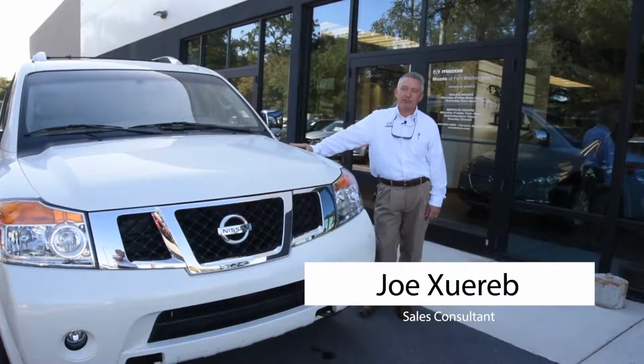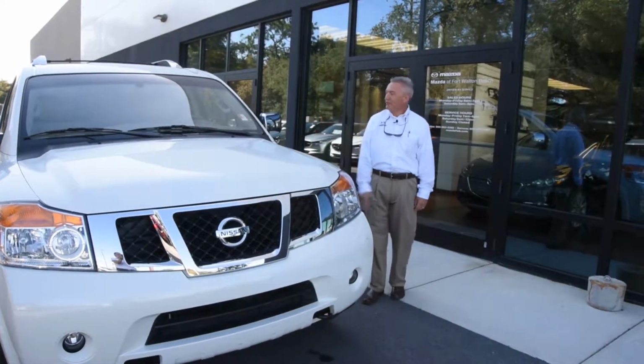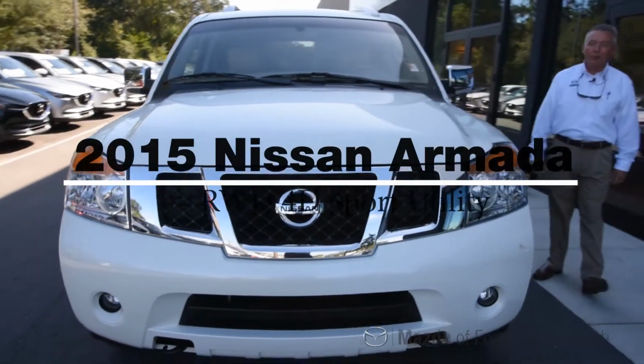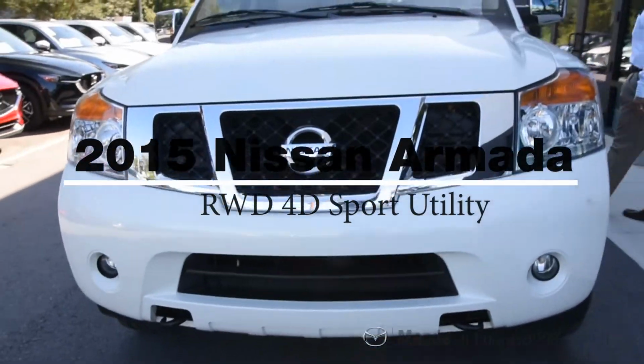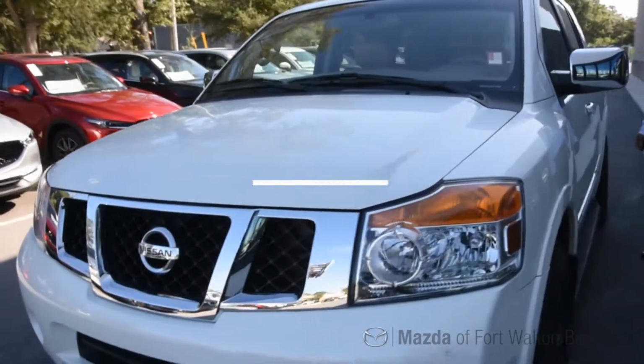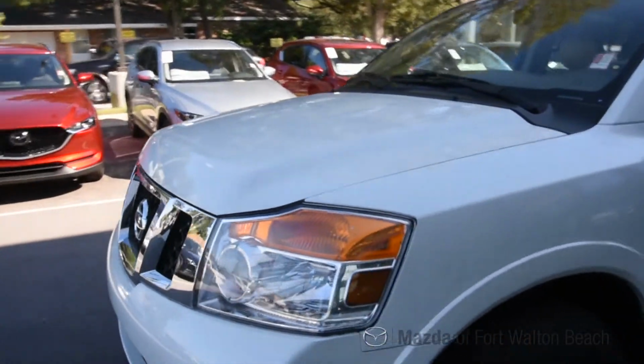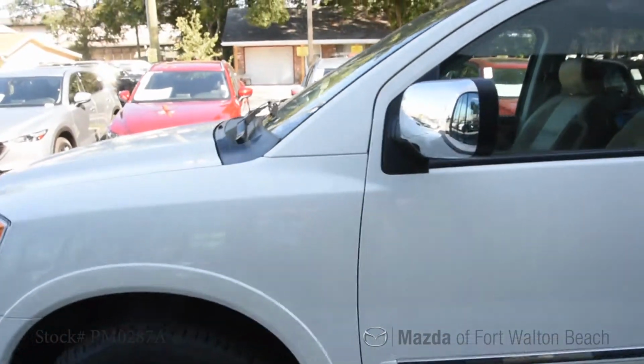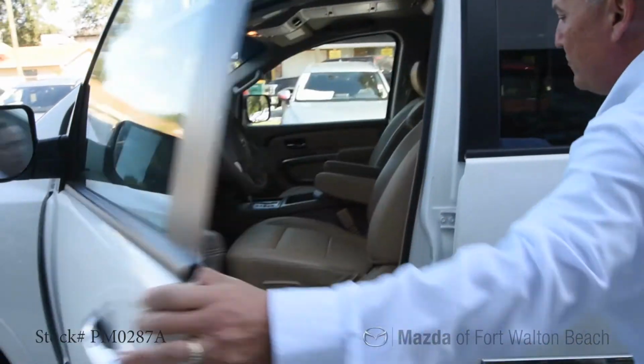Just want to introduce you to one of our many pre-owned vehicles, like this 2015 Nissan Armada. The vehicle's got very low miles on it, 36,800. It comes with the 5.6 8-cylinder. Very clean car inside and out.